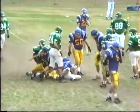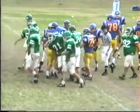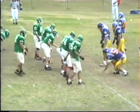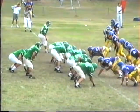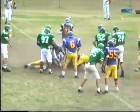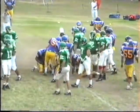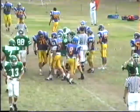Hand off to number 31 again. He picked up about 2 yards. Continuing with their power eye. Oh, what a surprise. Hand off number 31. He's lost it. It's on the ground. Centurions are falling on it. That'll be Centurion ball on their own 40-yard line.